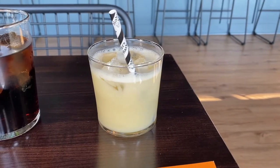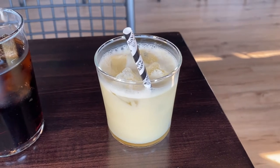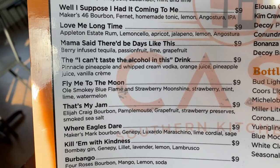I mean, everyone was so nice. And the drink I got was called... I can't taste the alcohol in this. Okay, first of all, I could taste the alcohol, and it was good. But I can see it's another one of those drinks that you can drink quickly and have another and start to feel it before you knew it.